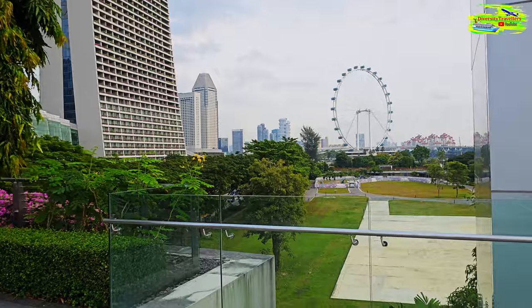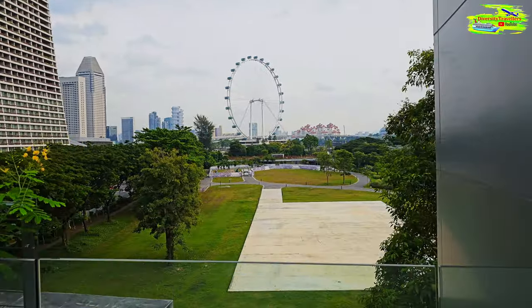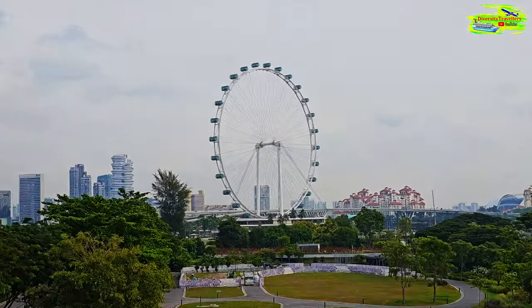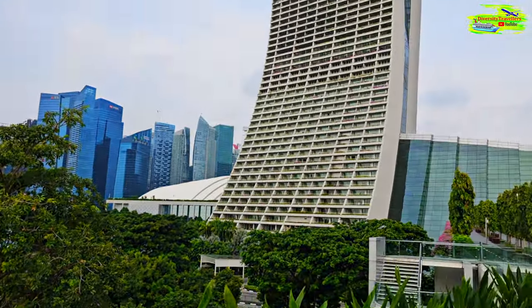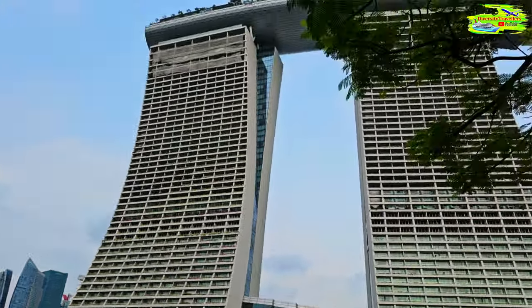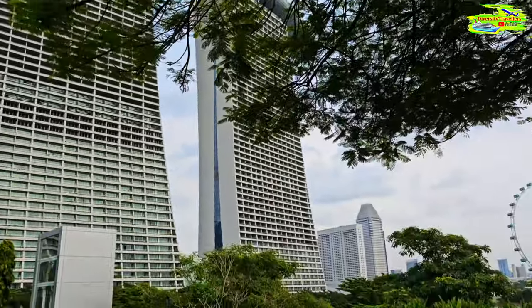And if I walk to the other side, we have the Singapore Flyer. It's like the London Eye in Singapore, and it's called the Singapore Flyer. This viewing platform is exceptional because you can see a 360 degree view of Singapore. Most of the icons of Singapore you can see here. This hotel in my background is the most famous iconic landmark that we always see in Singapore videos. And then obviously the Singapore Flyer in my background.